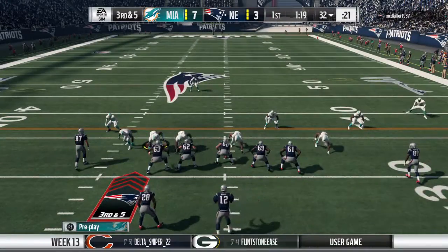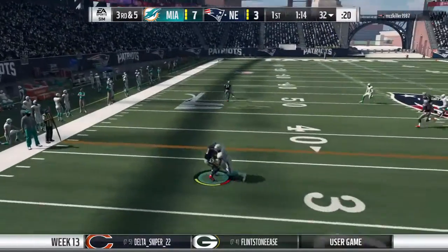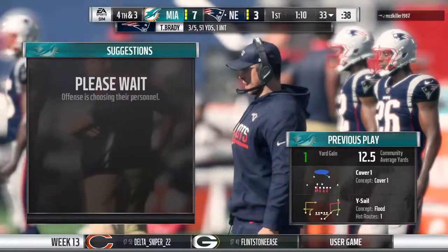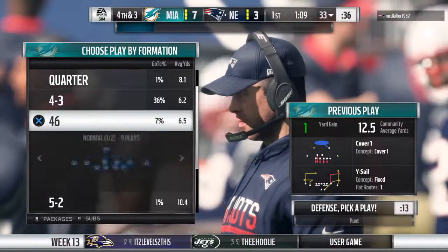Right. Let's go, let's go. Looking to jam the receivers at the line here. Press coverage, look defensively. Goes underneath here to White. And he'll get it up to the 33-yard line. They'll give him a yard on the play, and that's going to make it fourth down.